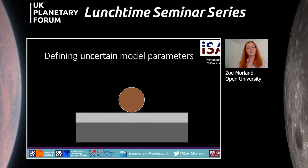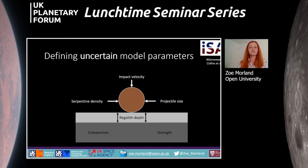Other parameters are, however, more challenging to define because they are largely uncertain. These include the projectile size, impact velocity, and serpentine projectile density. And for the Phobos target, its composition, strength, and regolith depth. Some of the above unknown parameters have estimated ranges, but no reasoning to choose one value over another.